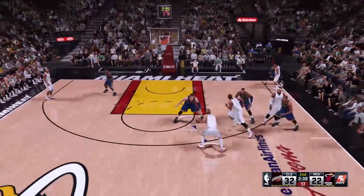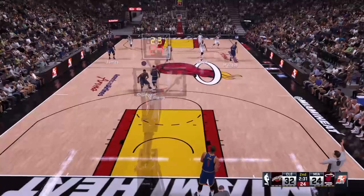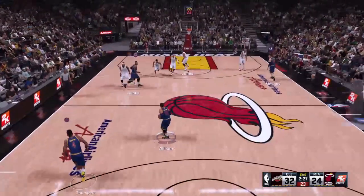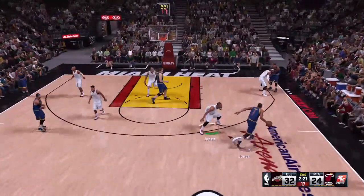Just under 3.5 minutes played here in the second quarter. Jones banked in off the glass. The defense not putting up any fight on the inside. They've allowed 10 straight points in the paint. That's not the kind of streak you want to be part of defensively. Tighten it up, fellas. Williams kicks to Jones.